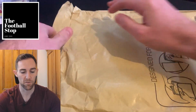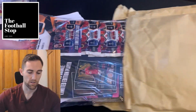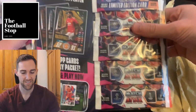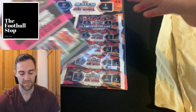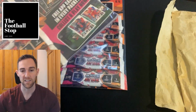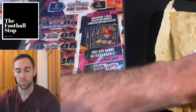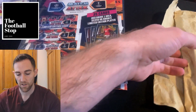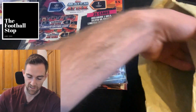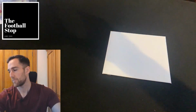So I think this is a modern one. Oh yeah, so more Match Attax. I've got two. I might do a massive Match Attax Christmas opening. If you think I should do a huge Match Attax Christmas opening, then let me know, because I've got about 100 packets of it to open. And then hopefully in here, oh yeah, let's move this out of the way.